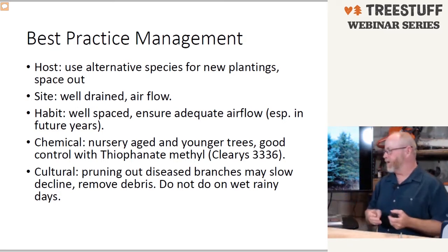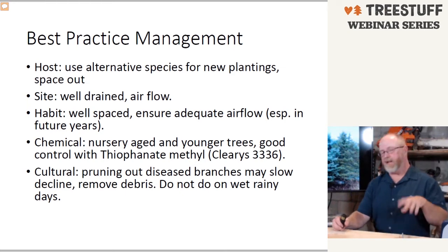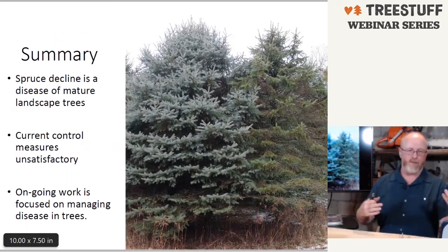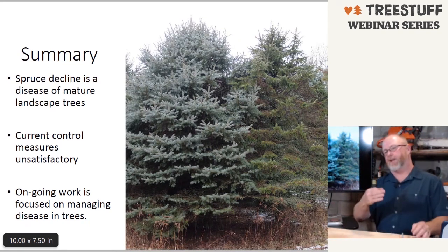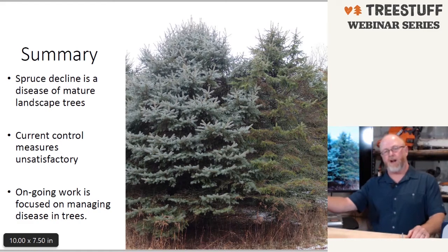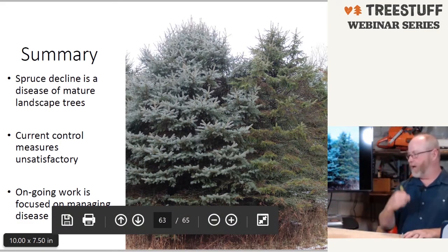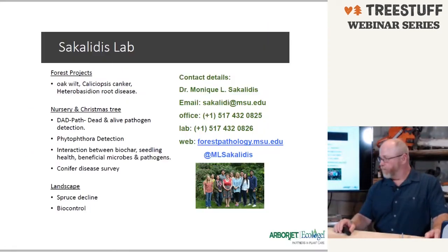Mature landscape trees, current control measures are very unsatisfactory. Because we're spraying, thinking that it's needle cast, we're probably spraying Cleary's or something for needle cast, and we're not getting the control that we need. I think it's because the four agents that are on there aren't being controlled. In a combination of all four of those, that one compound can't do it. So we need a lot of work to do. We need to find out exactly where we need to go with this, in what direction.